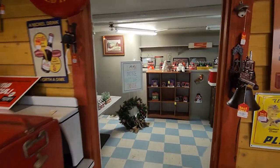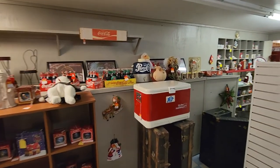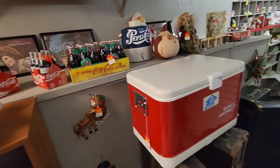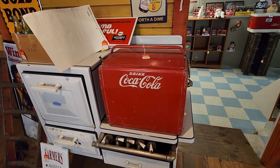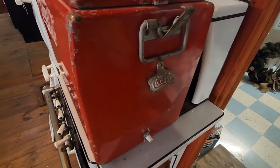Look, more antiques are inside here. Kinds of different soda pops. Get that old Coca-Cola cooler right there. That's cool. That's 100 for that. And you get your white Christmas tree. And this old Coca-Cola one here goes for 250. It also comes with your bottle opener.